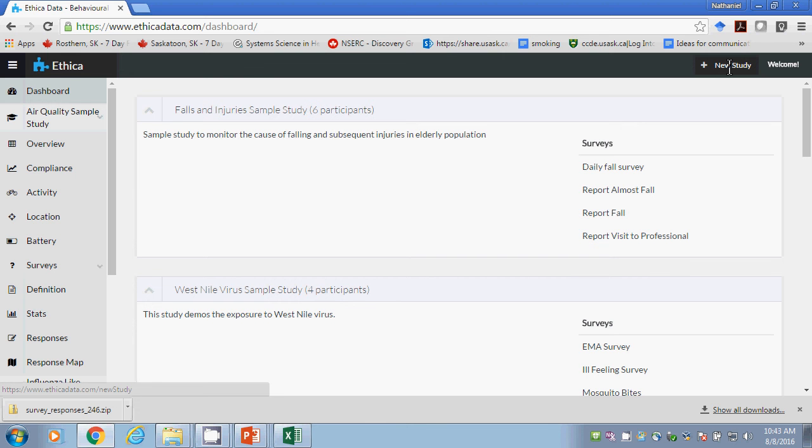Any questions? Yes? I just had a question. So we're looking at it from an admin standpoint right now. What do participants see if they want to log in? It's a great question. And probably I should have separated that process so we could have seen the participant view.